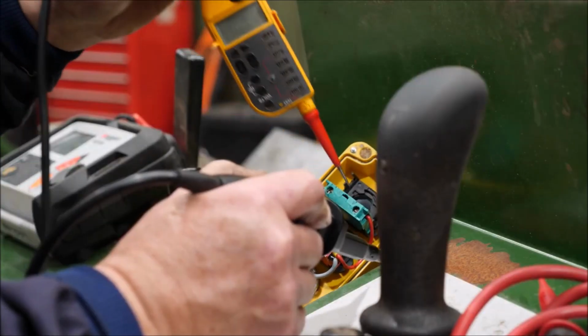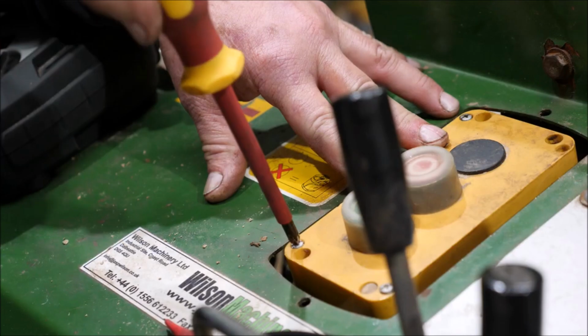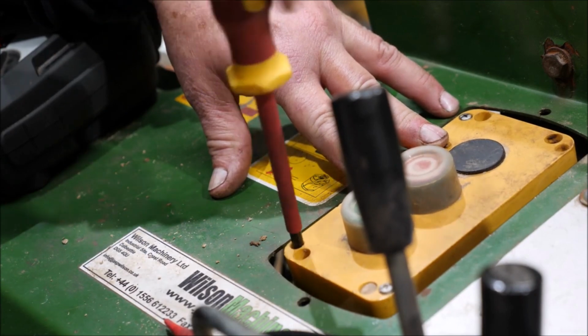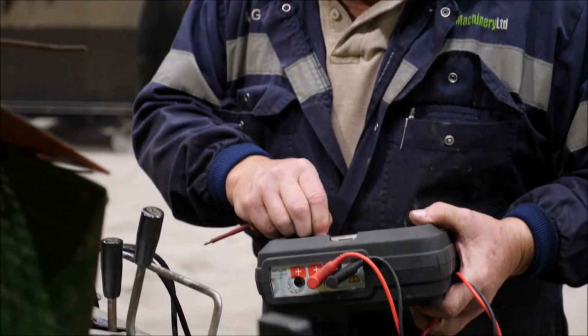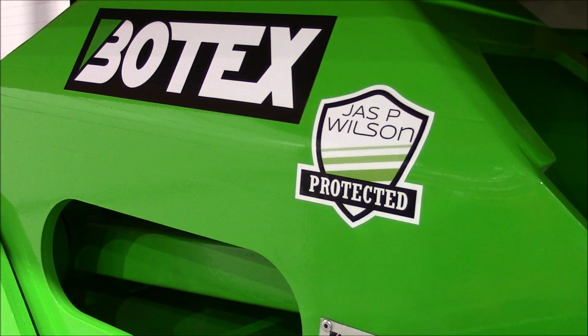Each machine undergoes a detailed point-by-point mechanical inspection in our dedicated workshop facilities. The machines are serviced with genuine parts fitted by our product-trained specialist engineers. A protected machine is delivered with a generous warranty period.